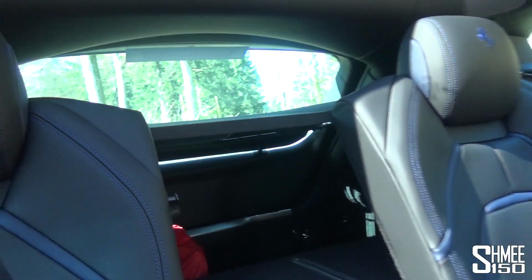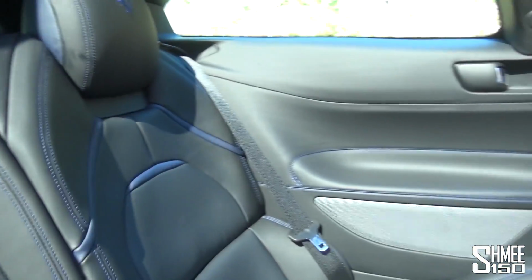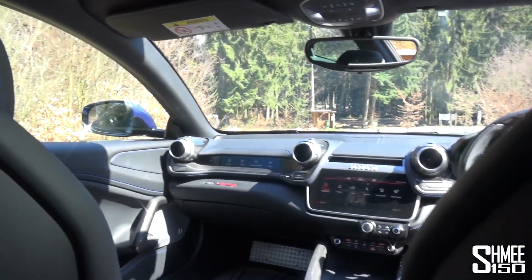You can also back here open up this. You can see through to the rear. We'll get to the back in a moment in more detail, but it's a split rear section, of course, for folding down the different seats depending on the occupants and what you want to be doing.